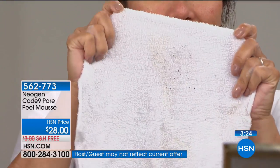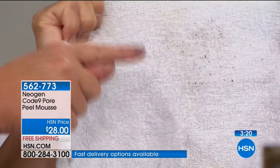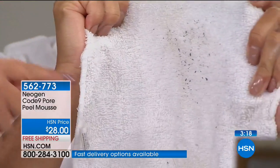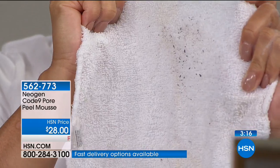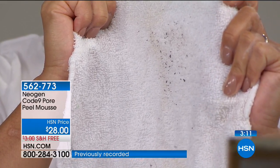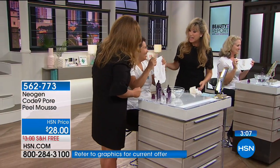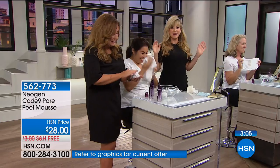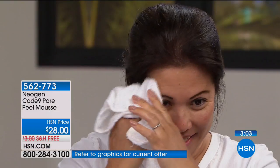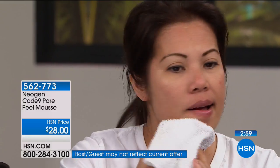Do you see that? That's all dead skin. Dead skin, dirt that is lingering on your skin. It's hiding. You don't even know it's there. But when you look in the mirror you're like, wow, my pores look huge. This is called Pore Tight for a reason. Look at that. And you can't believe it. Because you think, I've got good looking skin, my skin's great. Until you do this and get the Pore Tight going on, you won't believe how much gook is really in there.